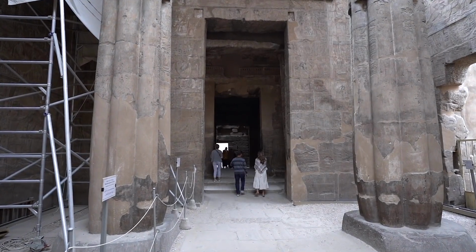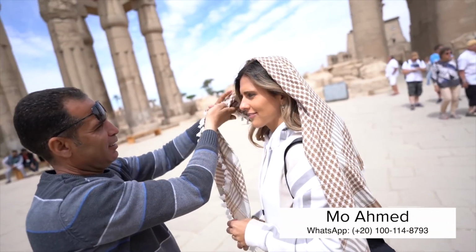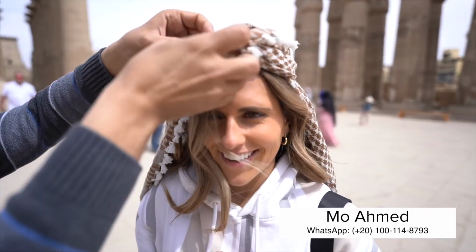So right here we have King Ian and Queen Anna. Mohammed's helping Anna tie the scarf around her head. Wish I did this sooner. Look at you, man. It's looking good, Mohammed.